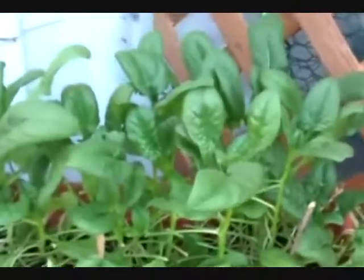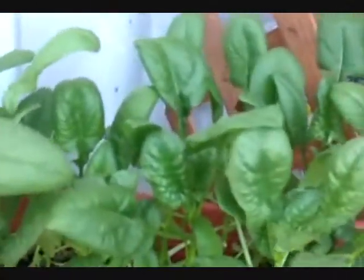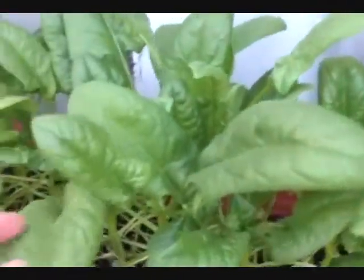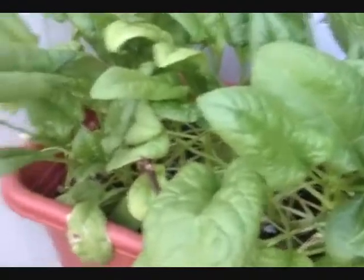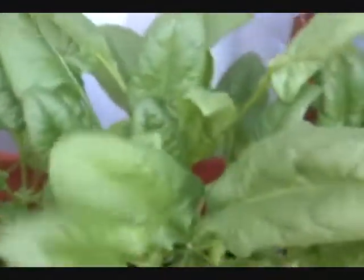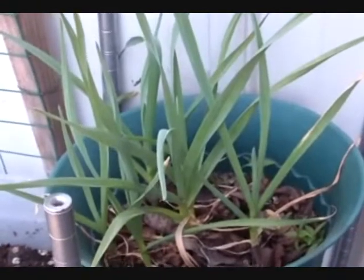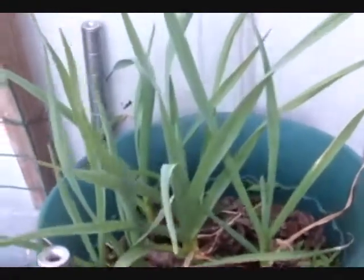And spinach has shot up over here. It's shot up like 2 inches just in the last couple of days. I got it over here, and it's got quite a bit of shade. It's got a little bit of sun, but it's mostly in the shade. It's doing really well over here. So spinach is doing great. The garlic is growing. It's rained quite a bit and perking everything up.